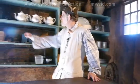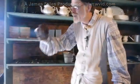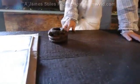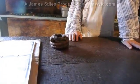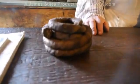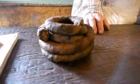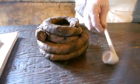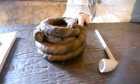We got some tobacco here. Oh, yummy tobacco, right? No, that's illegal. You can't buy tobacco. In the 1700s, most people smoked tobacco, men, women, children. You could just get a clay pipe and fill it with tobacco.